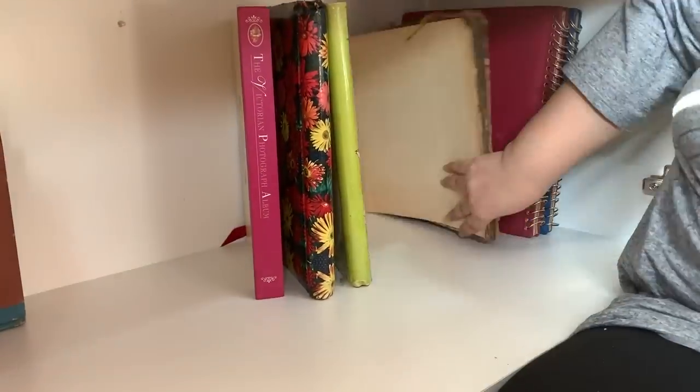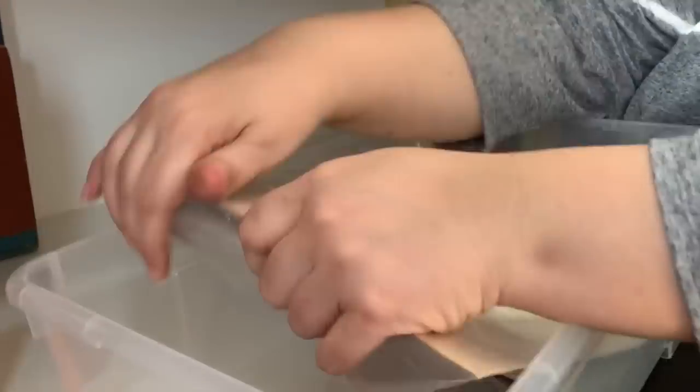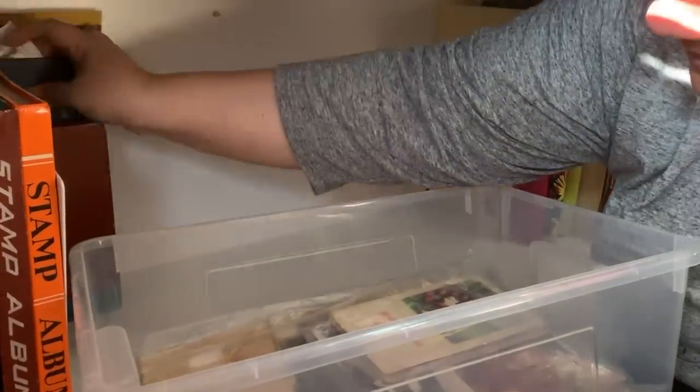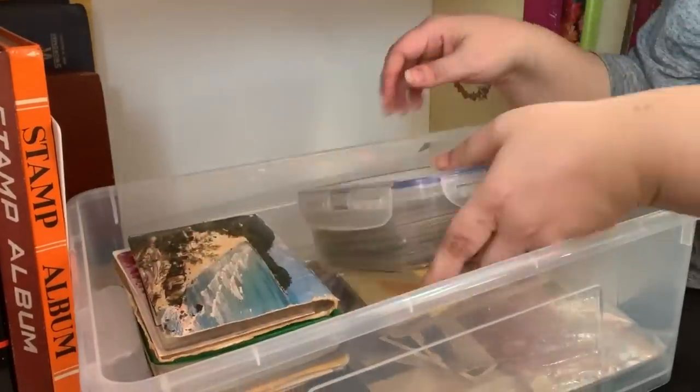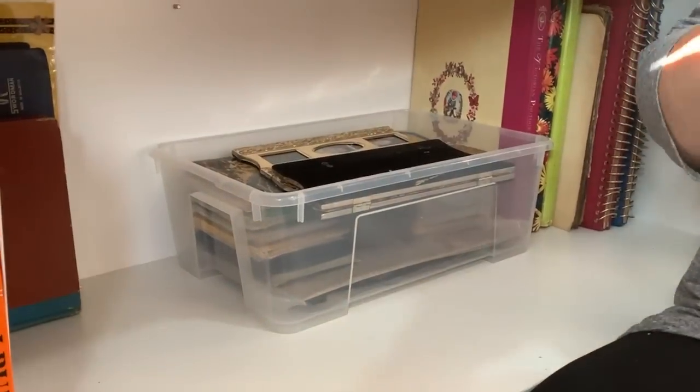The photos date back to his college days, my parents' wedding, and baby photos of my brother and me. He also had some loose photos lying around and some smaller albums, so I went ahead and collected them all in a box for him. Now that they're organized, he can go through them whenever he wants.